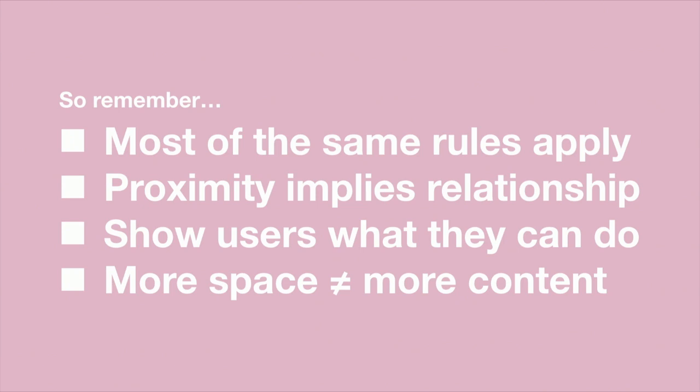More space does not equal more content. You want to keep basically the amount of stuff you would show on mobile, and experiment with the way that you present that so it's comfortable to look at.